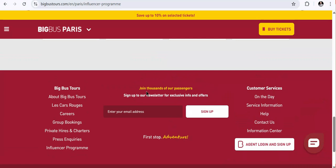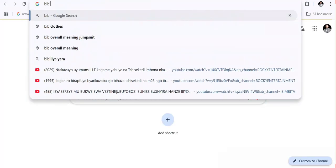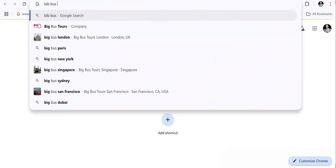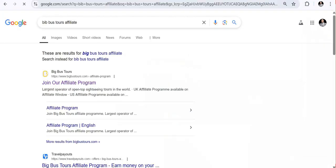the affiliate marketing program for Big Bus Tours, what you need to do is come here, go into your browser, and search for Big Bus Tours affiliate. You have to type it into Google as well so you can get the accurate information, or the accurate link that can take you to the affiliate marketing area, and also help you start making money as well.